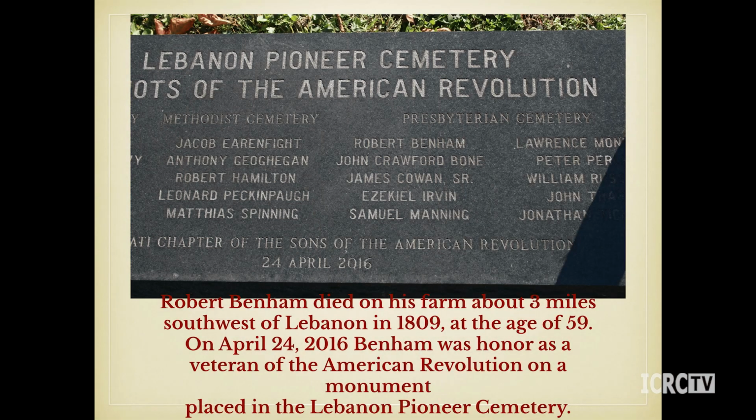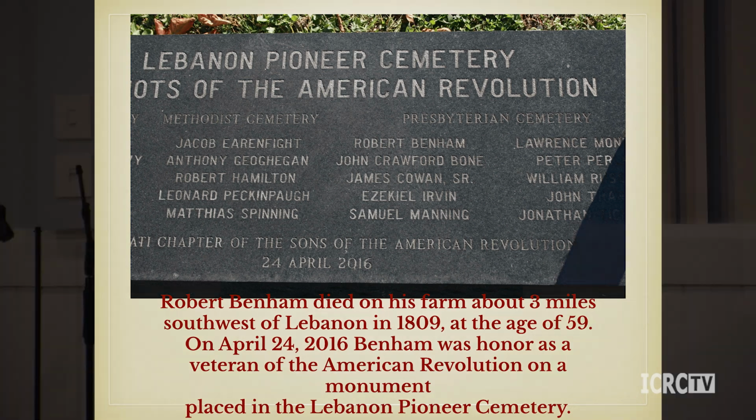Benham died in 1809 at the age of 59. He had a farm southwest of Lebanon, about 3 miles away, according to some sources. On Sunday, April 24th of 2016, I had the privilege of speaking at a dedication of this little monument here in the Pioneer Cemetery, listing the American Revolutionary War veterans who are buried in Lebanon's 3 pioneer church cemeteries, the Baptist Cemetery, the Methodist Cemetery, and the Presbyterian Cemetery.